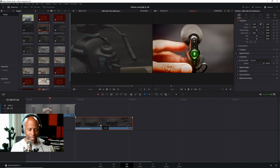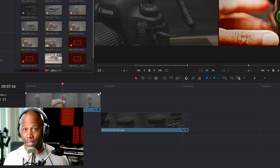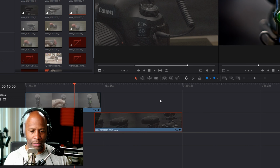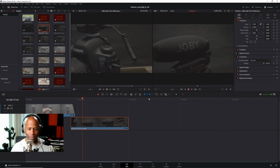Some of the things built into this application, like right here, you have these little handles at the edge of the clip, and I can just drag and place it however I want, like that. What that's doing is creating a fade, like a fade in for that particular clip. And instead of having to add an effect to make a simple crossfade transition, I could literally just build it by moving the handles on the corresponding clips over each other. So now if I play this back, we should get a bit of a crossfade from one clip to the next, like so.